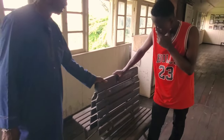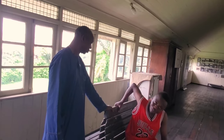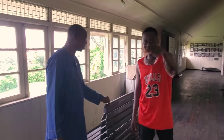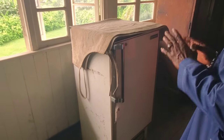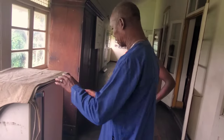It's more than 100 years old, and look at it, still very good. I'm sitting in history. Many of you will not have an opportunity to sit down here, but you can if you come here. This fridge is powered with kerosene. We didn't put it to work because this is an artifact, but it's powered with kerosene.